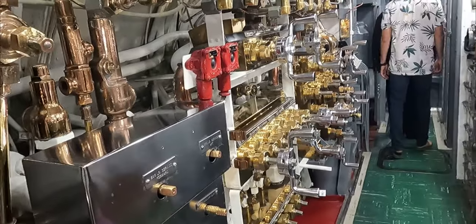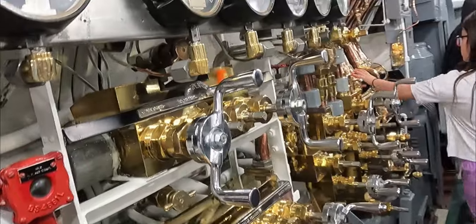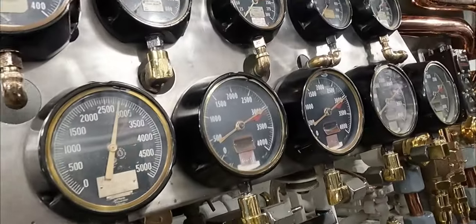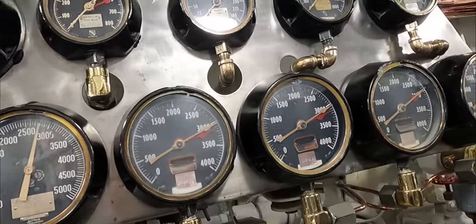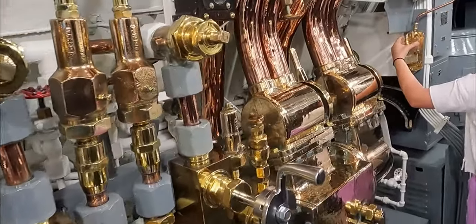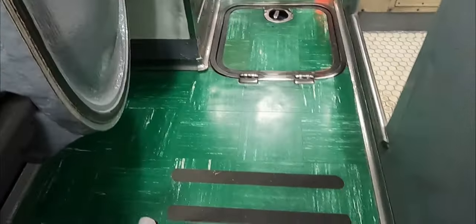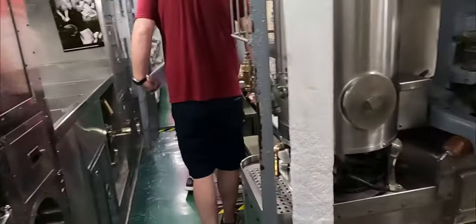The BOWFIN would serve for 9 patrols, being decommissioned and recommissioned multiple times between her launch in 1942 and her retirement in 1971, and she would help write the definition for what was newly becoming known at the time as the Silent Service. She very nearly took part in the Korean War as well, being recommissioned for 2 years, refitted, and then decommissioned again at the cessation of North Korean hostilities.